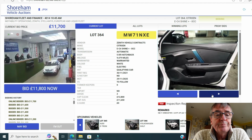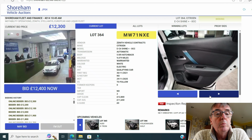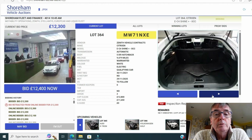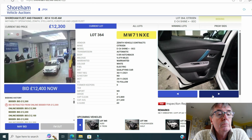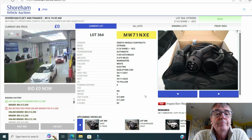9,400 miles. Cap average is 11,650, grade 2. Even though it's in white, it's way over cap average. Cap clean is 12.8. It's up to 12.3. In the white, I think he will let this go. 12.3. Come on, Mr. Zenith. Make us all smile. Sold 12.3. What a lot of car for that.